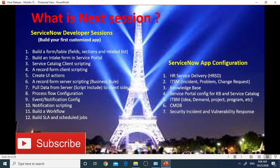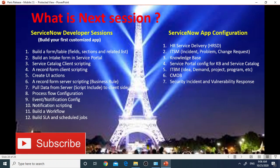We covered three topics: the ServiceNow mobile journey from classic to Now Mobile, the top 6 new mobile features in the Paris release, and a mobile resource review.